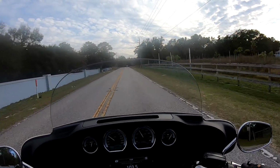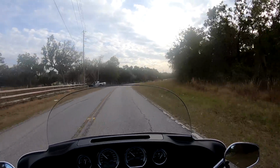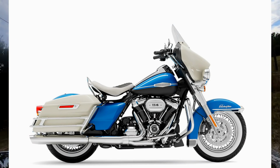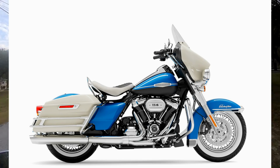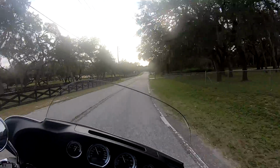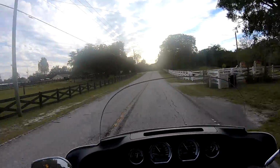Well, okay, first we're going to talk about the Icon collection. If you're not familiar with the Icon collection, Harley Davidson's, this is one of my riding right here. This is sort of a copy of the 1969 Electra Glide, the first year they came out with the Batwing fairing. And from what Harley says, they're going to be coming out with one or two of the Icon collection every year that harkens back to different motorcycles, icons that Harley made over the years.